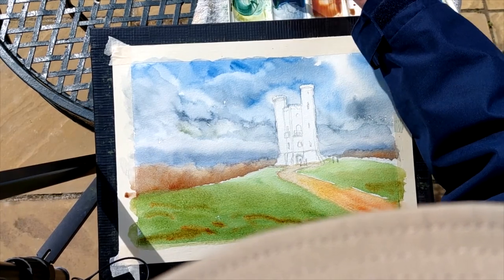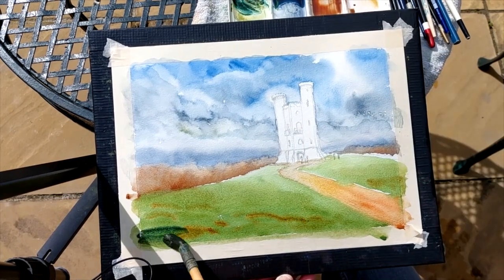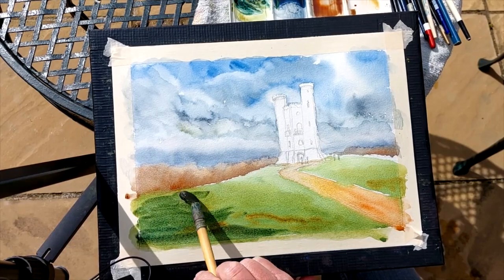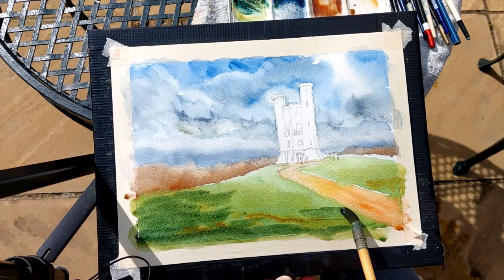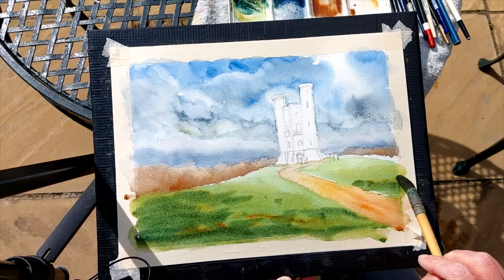A little bit of Payne's grey gone in there, just to help darken it off. Because while it's still damp, I want a cloud shadow. So it's soft edged. Remember I speak about cloud shadows. Soft edged there. And it will just run across that path. We'll pop that in shortly. It helps to light up the tower, in effect.